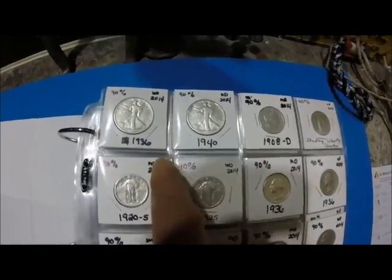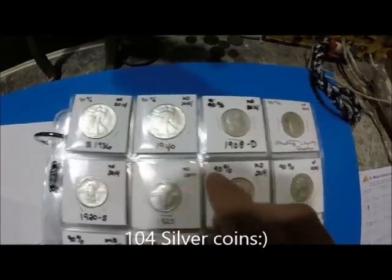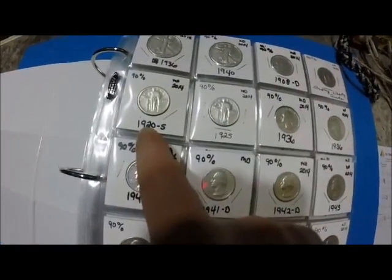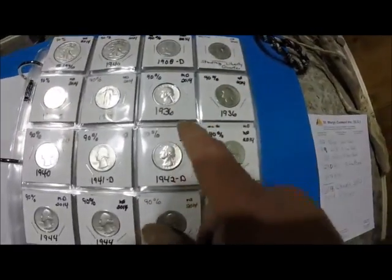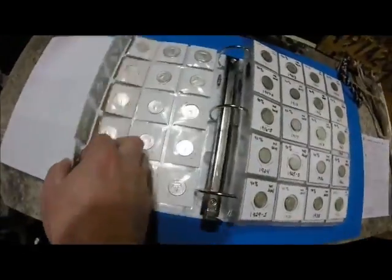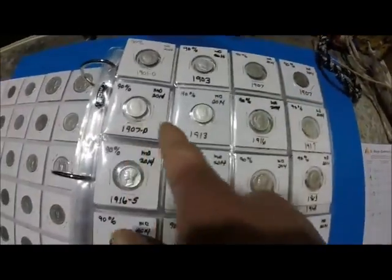For this year, I ended up with 104, and I ended up with 2 Walkers, the only 2 halves I got this year. And then the 1908 D Barber quarter, 3 Standing Liberties, a 1920 S, 1925, and that really worn shallow one, and some Washingtons. There's a Barber dime. I didn't get any seeded coins this year. A couple more Barber dimes.